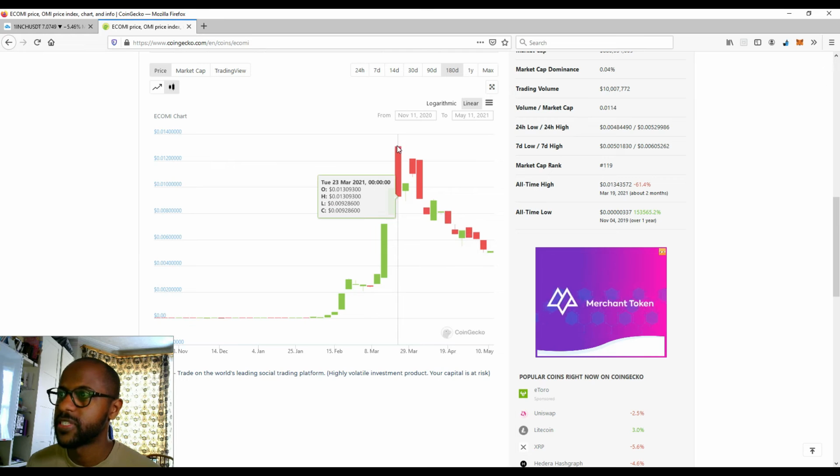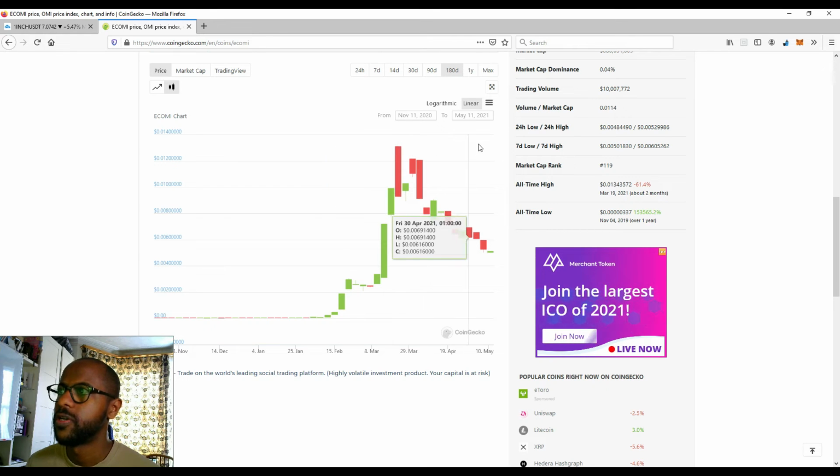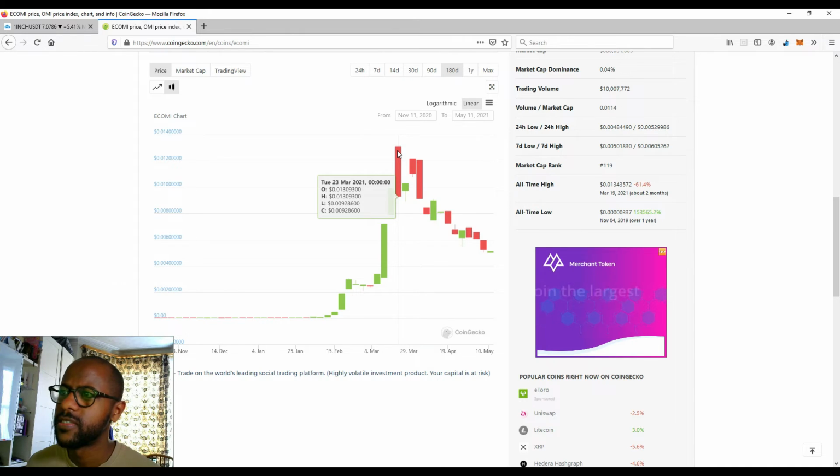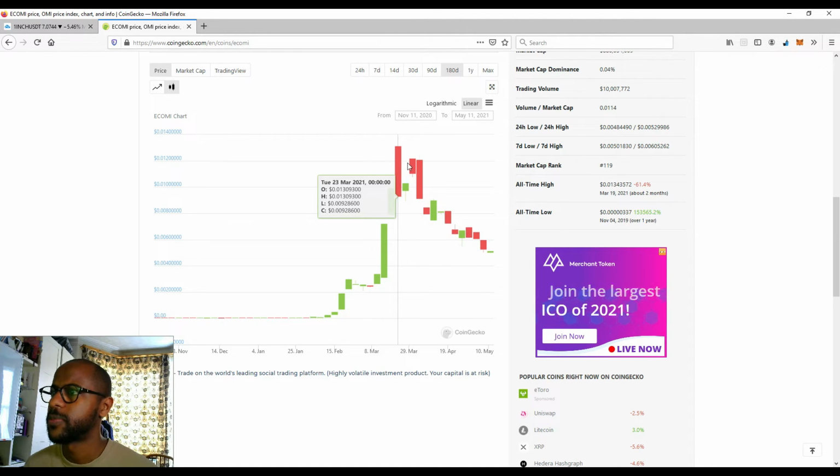towards the previous high of 0.92 and beyond, probably past, would it be 10 cents or 1 cent? I'd say, yeah, past 1 cent. Yeah, past 1 cent. Towards the next maybe 150, something like that.